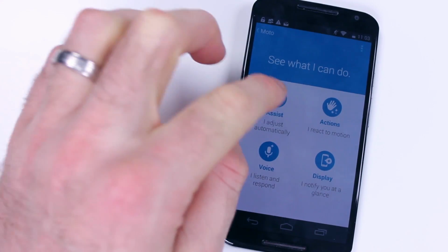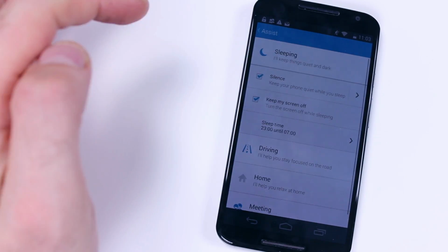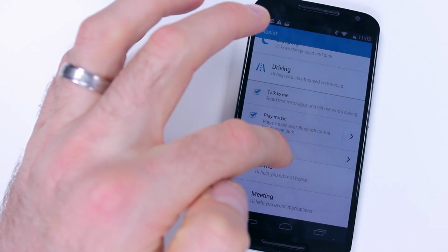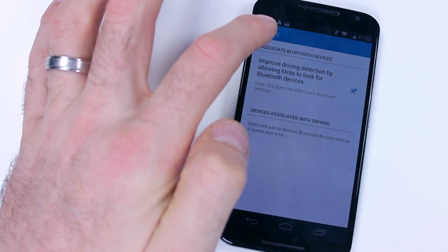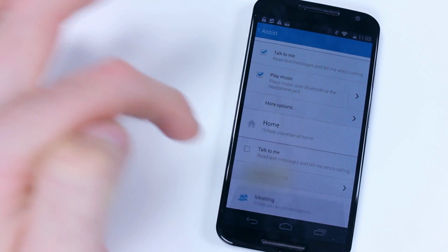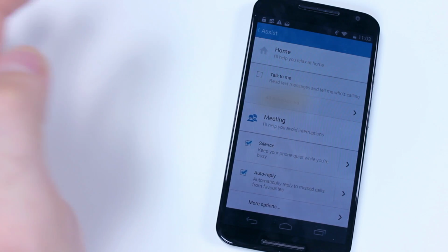Moto Assist keeps your phone quiet and the screen off at night, silent, with an option to set up an auto reply at work, and when behind the wheel, your Moto X can read out text messages and play music via Google Music or TuneIn Radio. Professor X is so clever that he'll know when I'm driving.